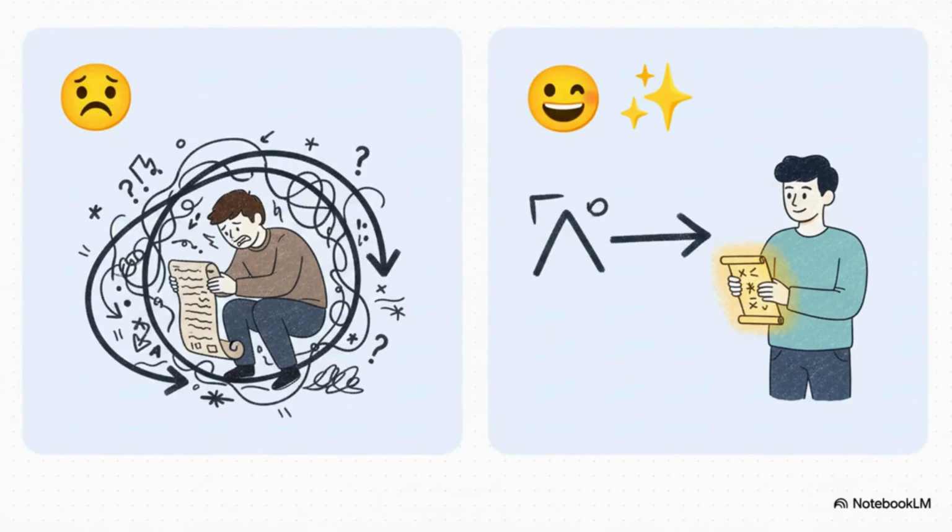I mean, the difference here is just night and day. The forgetful storyteller is trapped in this endless loop, but the one with the magical scroll, our KV cache, is lightning fast and efficient. It's a brilliant trade. We use a little bit of memory to hold the scroll, and in return, we get a massive reduction in the work the computer has to do.